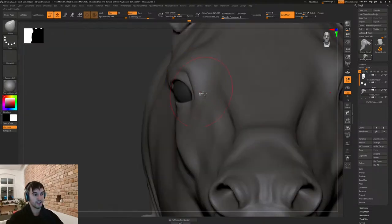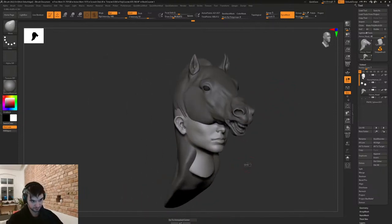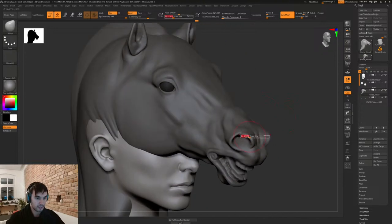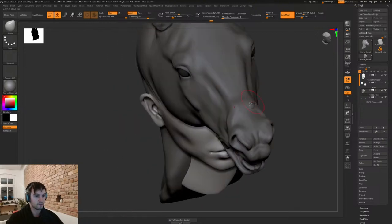So this again today is something that I set up like a week ago, just a file with the horse head, just to remind myself that this is what I want to do, this is what I want to try, this is what I want to play with. And then figure out something that looks good and that works for me.